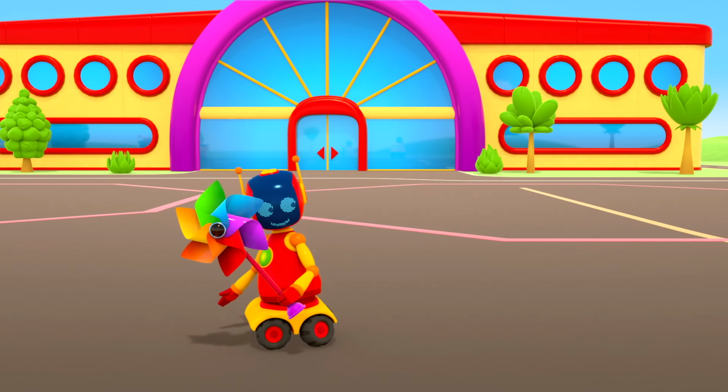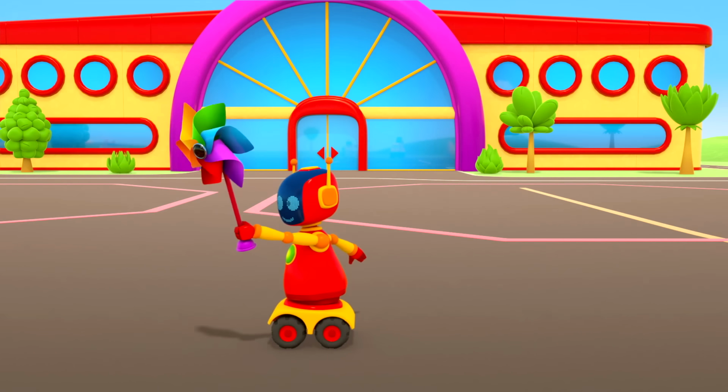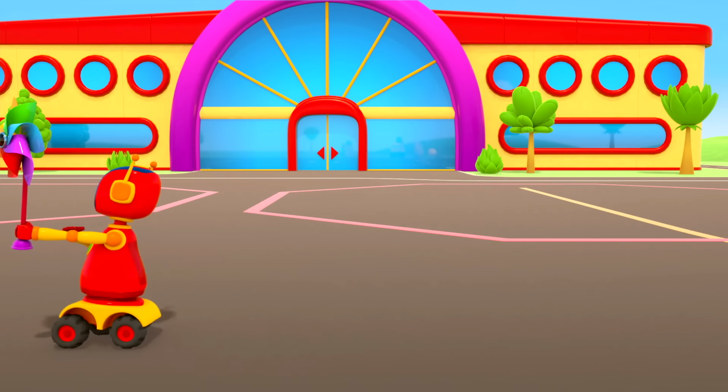The robots really want to fly to the island. Look, they're carrying parts for the seaplane to help the cars. Leo is unloading his body.